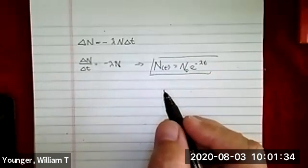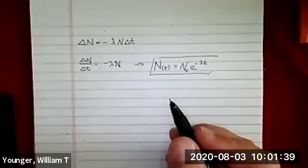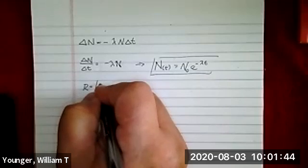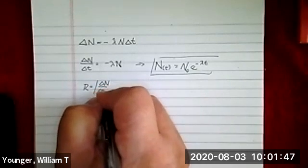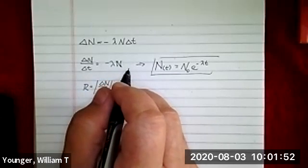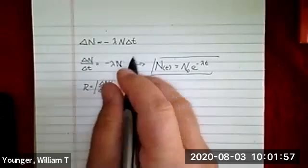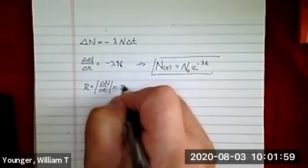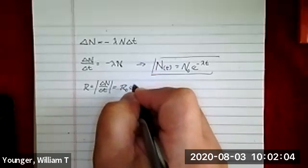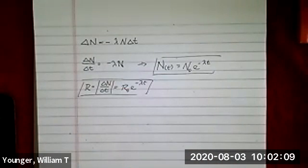Of course, you could also maybe not care about the number of nuclei present. If that's the case, maybe you want to know about the rate of decay. And the rate of decay, R, is defined to be the magnitude of delta N over delta t. And in actuality, it's going to be something that you're going to have to make positive. So that's why we're using the absolute value bars. And that's going to be the radioactive decay when t equals 0, R0, times e to the negative lambda t. So those are the two major equations you're going to use.